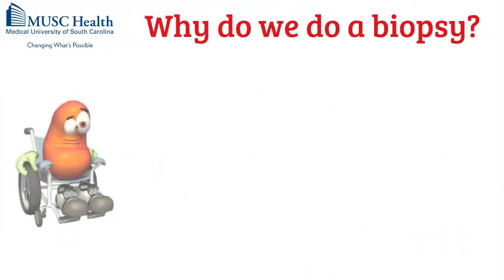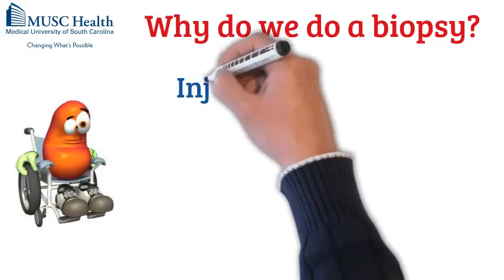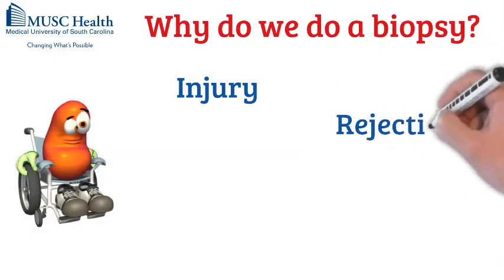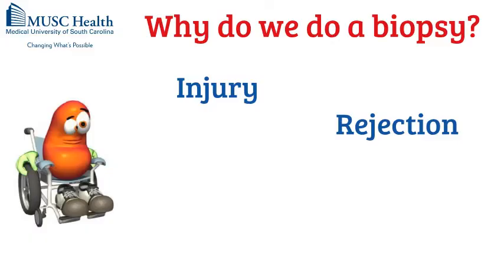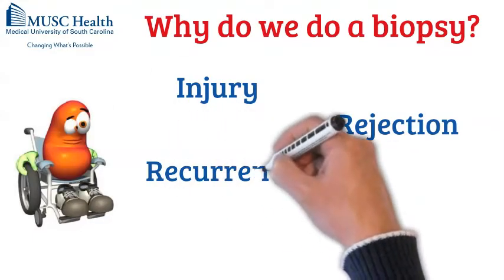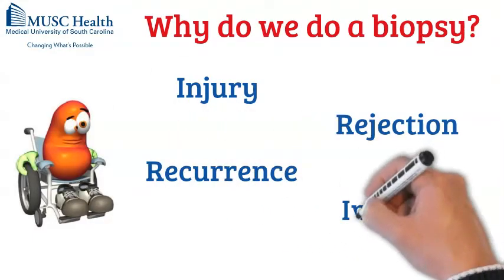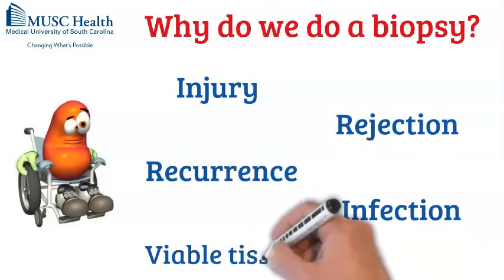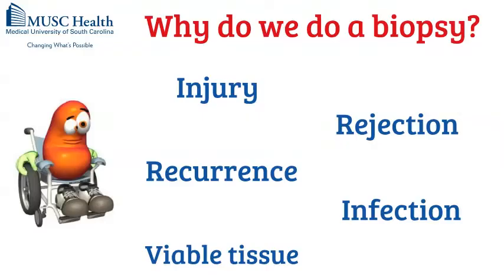We perform a kidney transplant biopsy for a variety of reasons. Primarily, we're looking to diagnose the type of kidney injury. One of the causes is rejection. This means your body's immune system has figured out that there is an intruder and is trying to fight it off. We also look for other possible injuries, including recurrence of native kidney disease, infection of the graft, and the amount of viable tissue in the graft. By biopsying the kidney, we can diagnose the cause of kidney injury and determine the appropriate treatment.